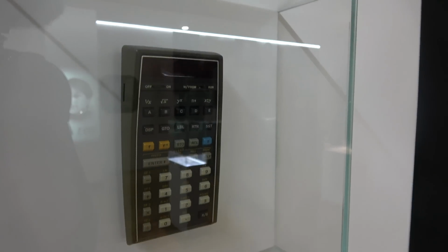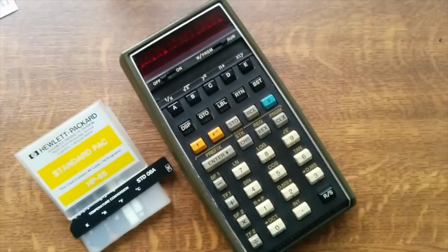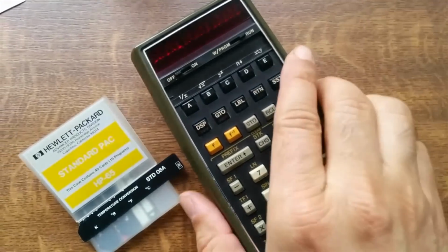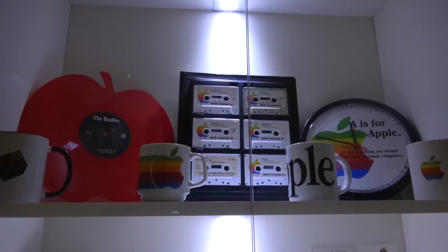The story goes that this is the calculator that saved Apple. In 1976, Steve Wozniak actually sold his calculator that was this exact style of calculator in order to get the money to fund the creation of Apple. From that little thing to the phone that's changed the world.